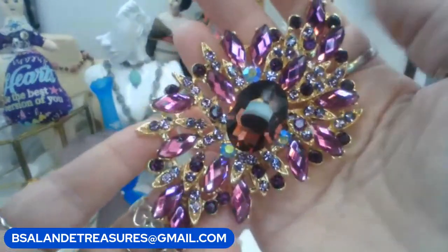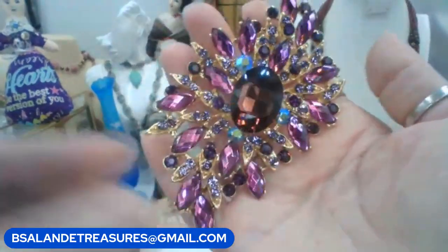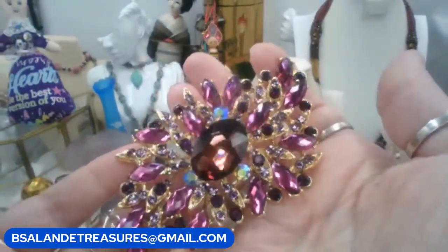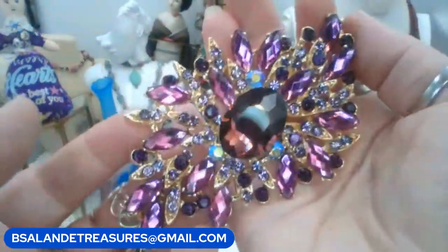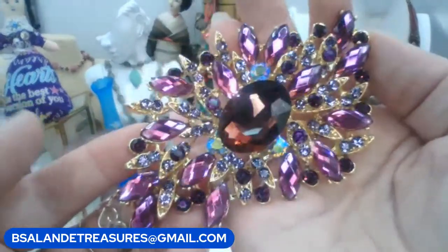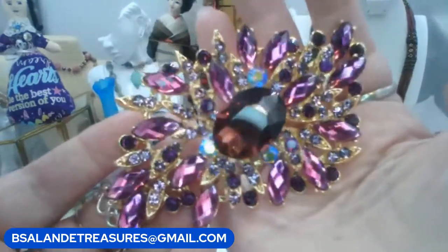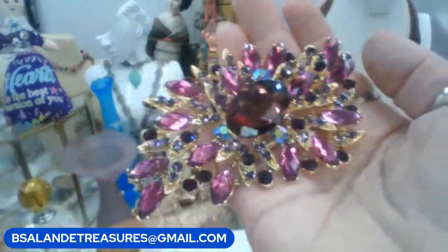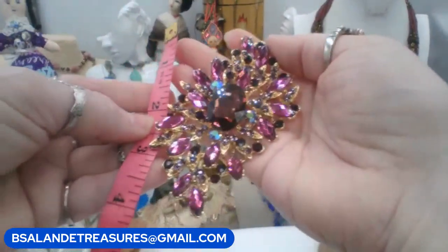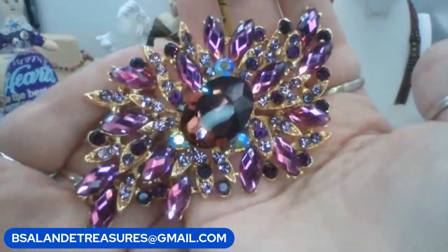Very beautiful. So let's see, the keyword will be amethyst floral. Amethyst floral. And this one's going to be a $12 buy it now. Really pretty. And so let me give you a measurement real quick. So this one's about 4 inches. Really pretty.